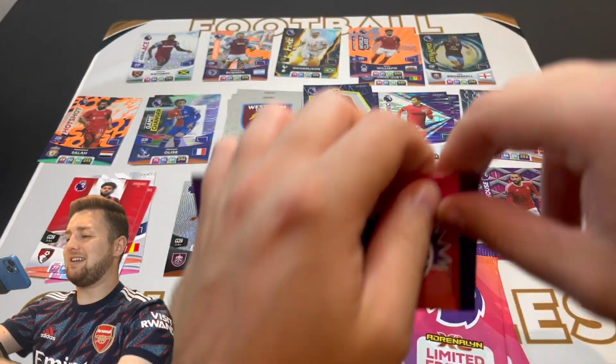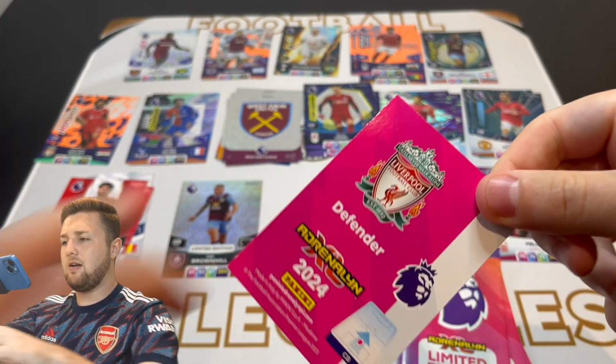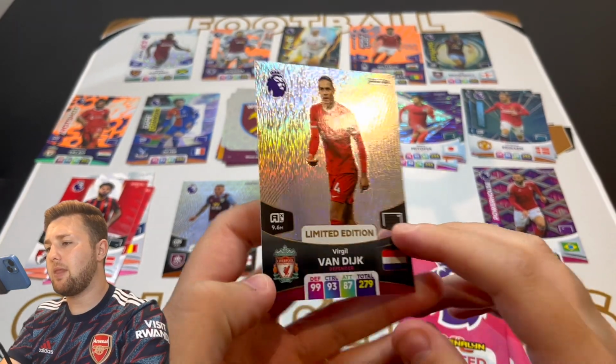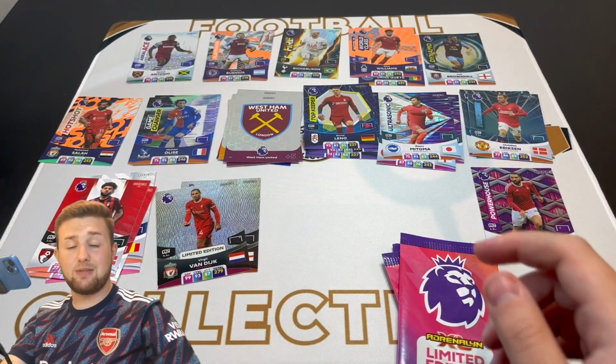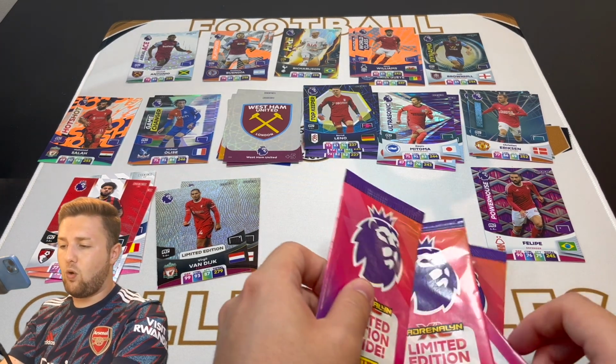Packet number two. And relax. Come on. Let's see if we can get one in here. It's a Liverpool defender. Van Dijk is available as a signature, I believe. No, it's just a normal Van Dijk in this one as well. There we go. Normal Van Dijk. So two limited edition packs open so far. Two normal limited editions. Four to go.